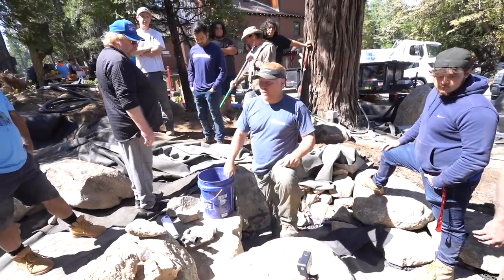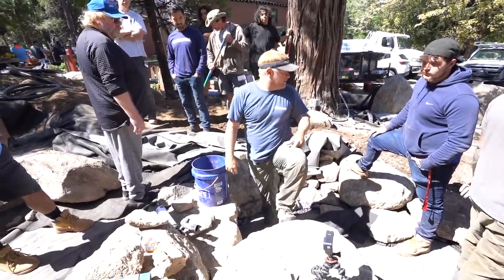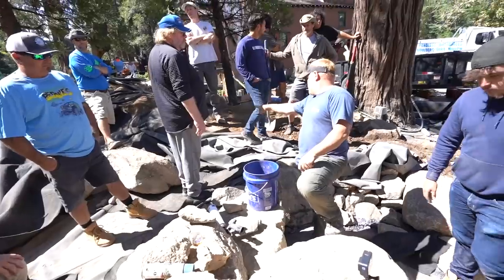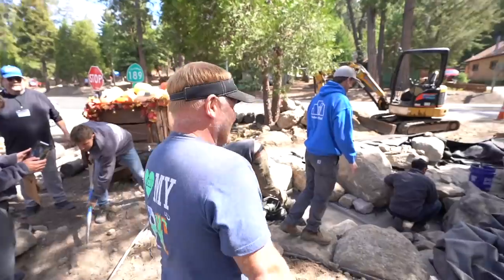We probably have an hour of cleanup and relocating some of these boulders out of here and stuff like that. We have probably a little attention over in here, getting that all cleaned up. Got some rocks we gotta carve in over in here. Yeah, I'm loving the progress. I think we're doing really, really well.